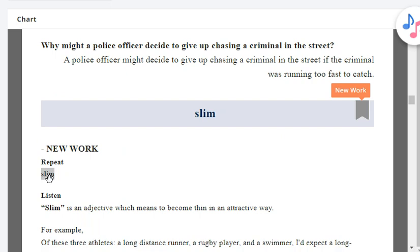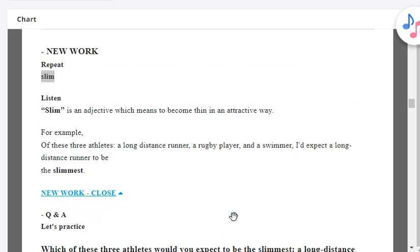Slim. Very good. Okay, slim is an adjective which means to become thin in an attractive way. For example, of these three athletes, a long distance runner, a rugby player, and a swimmer, I'd expect a long distance runner to be the slimmest.